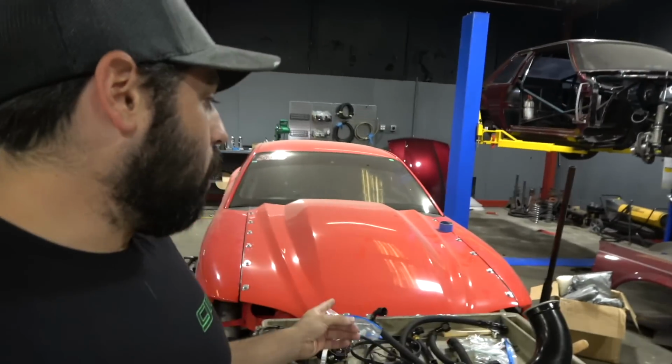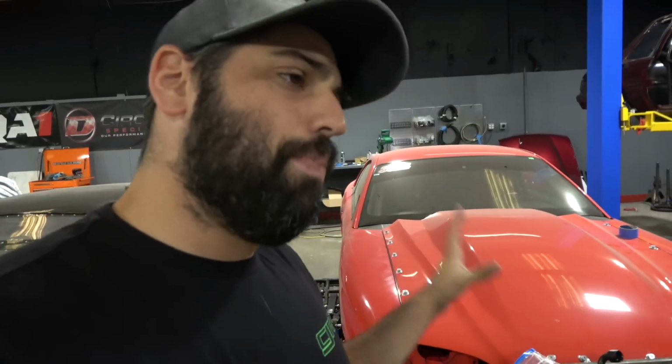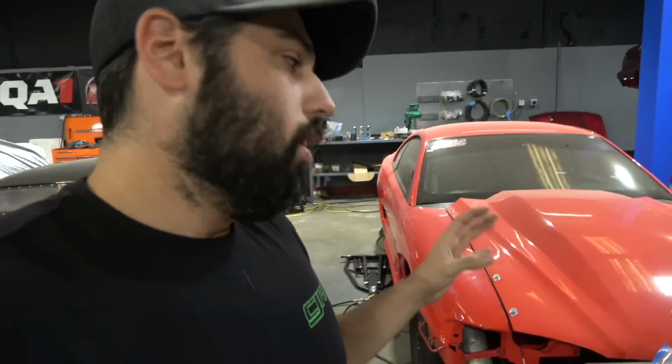So we're putting our backup block in there. It's an aluminum block with Brodix heads. Billet crank, MGP rods, Diamond pistons. It's going to be bad to the bone. T&D rocker arms. That thing is wrapping up. Sammy is finishing that up right now.